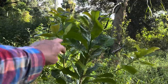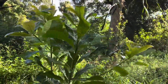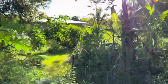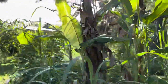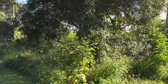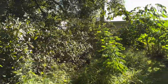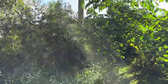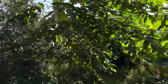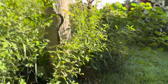And this cashew is almost as tall as me. So I imagine next year it could produce fruit, if not next year, the following year. I'm kind of surprised that cashew is not a cash crop here. It's so freaking easy. It's surprising that it's just not being grown on a commercial scale here, because you'll see when we get to the cashew tree, it doesn't require water.